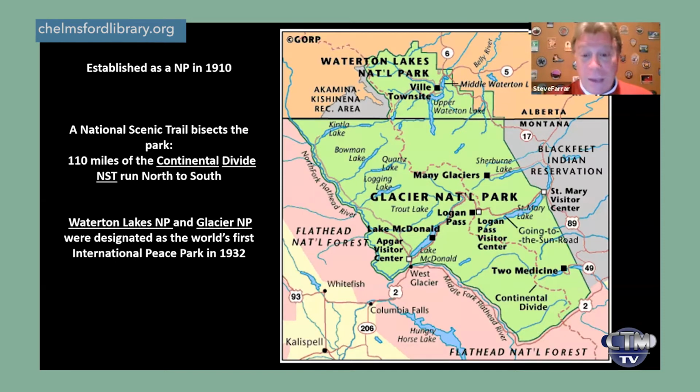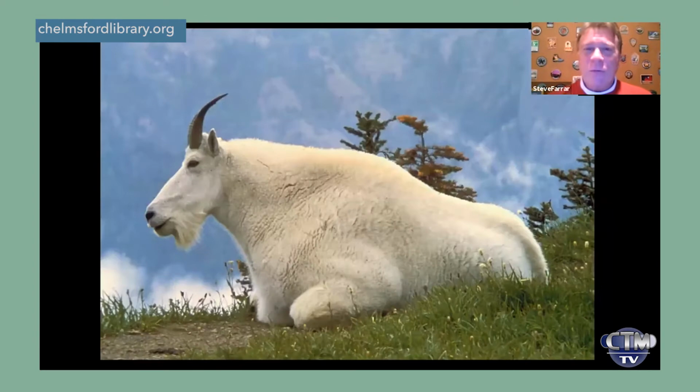But that being the case, this is not a highly traveled area. The Continental Divide goes north to south through Glacier, and there's only one road that goes from east to west through the park. It's a very special road. We'll get to that in a minute, but you'll see when we show the scenery why this area is not very conducive to building roads and driving.